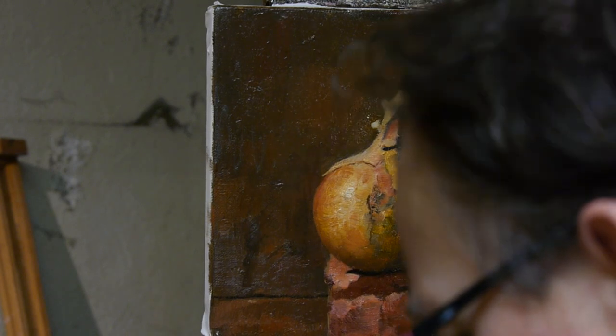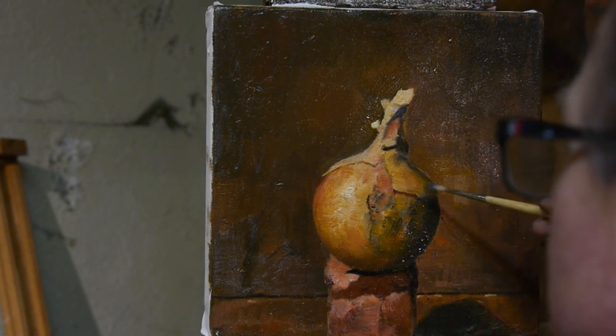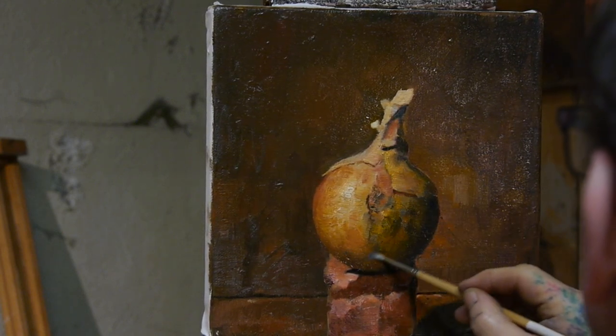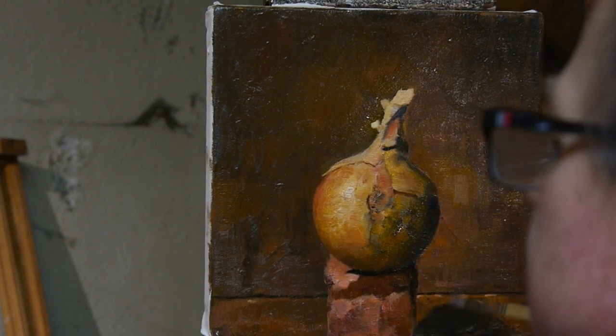Glaze, give it a little bit more blue on this side in the glaze. That's a good thing, that's a good contrast to all the orange in it.